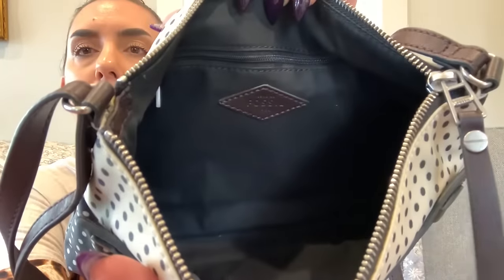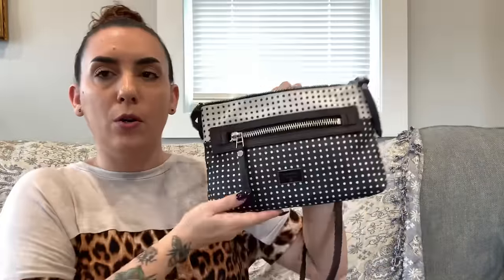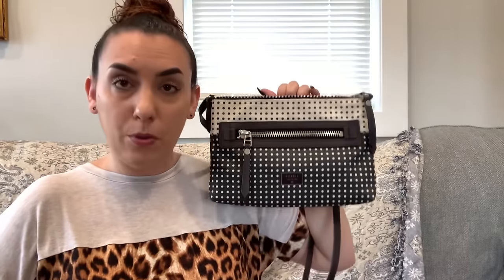Nothing on the back. Like I said, this bag is in excellent condition. Bottom and corners are great. Zipper closure on the top. And your interior is beautiful as well with your branding and your zipper pocket and your slips. So gorgeous. Leather and coated canvas Fossil. And we're going to do this one for $40.